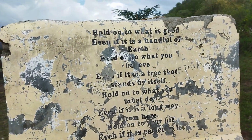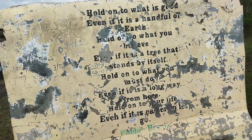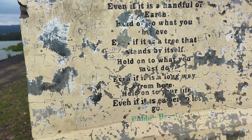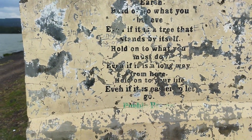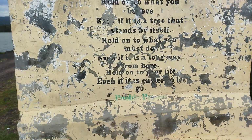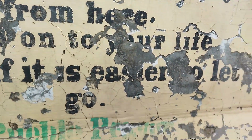Hold on to what is good. Even if it is a handful of earth, hold on to what you believe. Even if it is a tree that stands by itself, hold on to what you must do. Even if it is a long way from here, hold on to your life. Even if it is in... is what? I can't see what this is. Even if it is easier to let go.